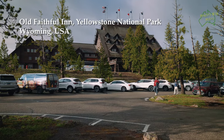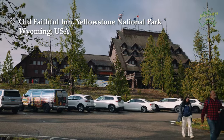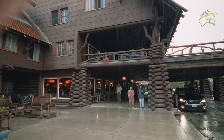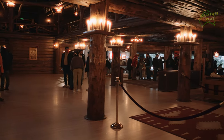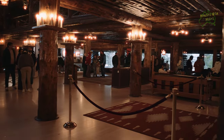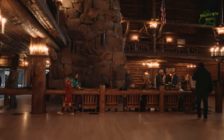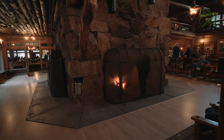Tonight we have the pleasure of lodging at the renowned and charming Old Faithful Inn. This remarkable establishment holds the distinction of being the world's largest log structure, or I call it a log cabin. It's a true marvel of craftsmanship, intricate detailing and artistic expression. Our reservation was made a year in advance, underscoring the popularity of this destination.